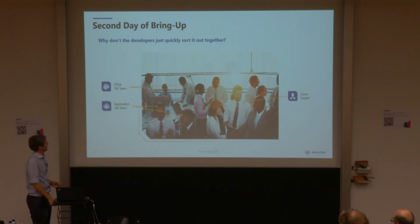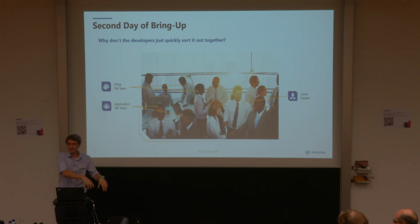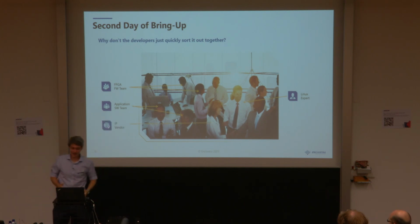Maybe there's a problem on the FPGA firmware side. The FPGA firmware team then look at what they did, and they say, well, we've test benched everything that we did. It all works perfectly. But then when we integrate it with the third-party IP, things seem to start going wrong. So maybe it's the third-party IP. So you then reach out to the IP vendor and say, could it be something here? Of course, they say, no, our IP is well tested.